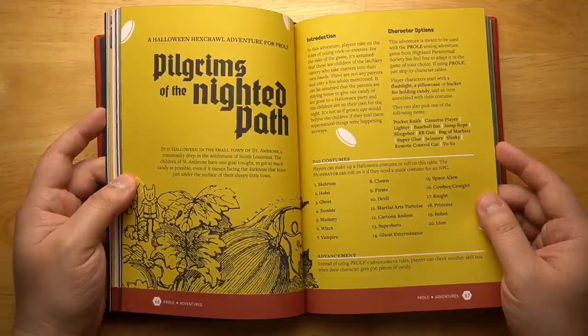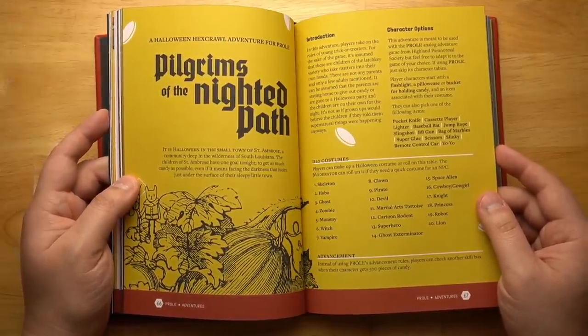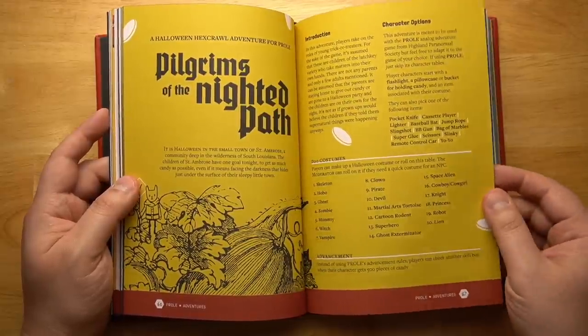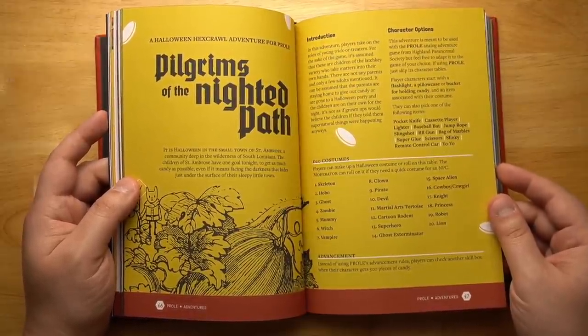And Prol comes with this great little adventure, the Pilgrims of the Nighted Path, which is actually a modern-day Halloween adventure. So you play a bunch of kids traveling around on Halloween night. Instead of trying to collect gold for XP, you're trying to collect as much candy as possible. I love this idea. It's a lot of fun.